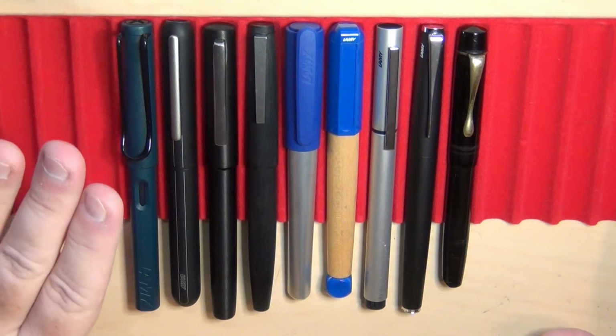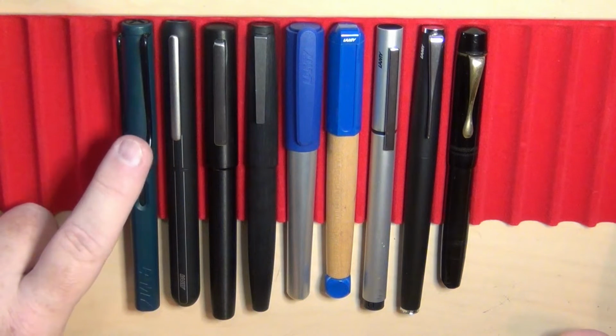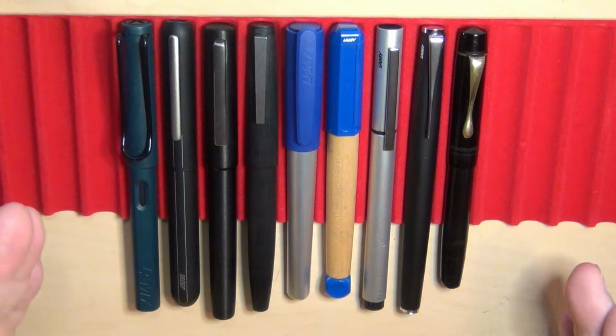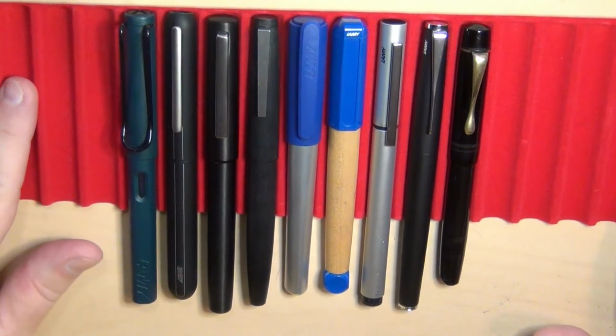Lamy has some decent pens. They're a stalwart brand name right now in the fountain pen industry out of Germany, and for good reason. I mean, they make some decent stuff. My first Lamy was a Lamy Safari, and I've got a fairly good amount of Lamys here in my collection. As a matter of fact, this is just a representative sample of them. I've got a drawer full of them.